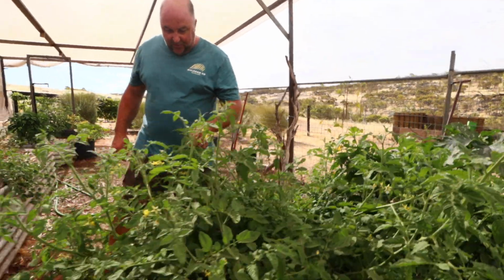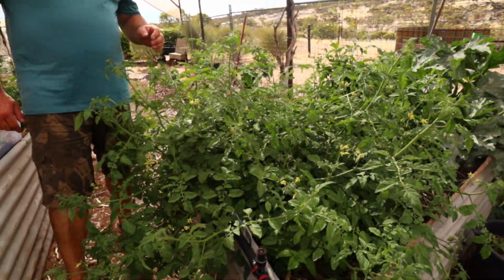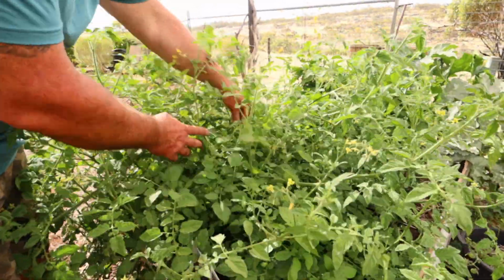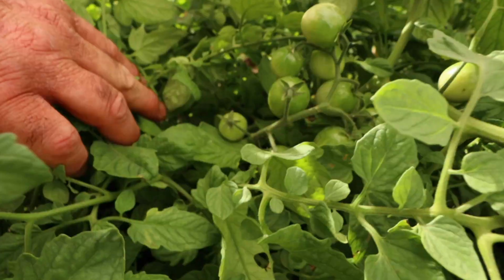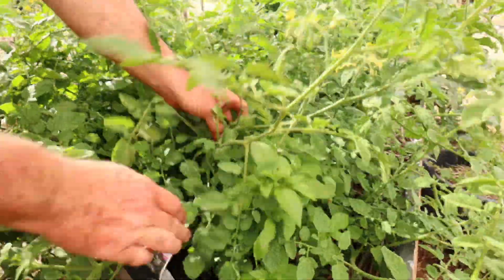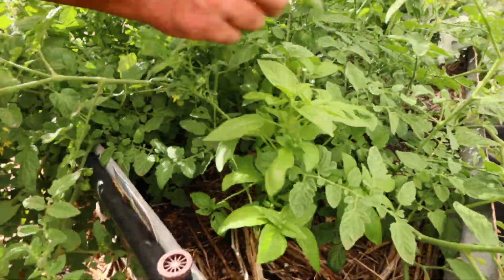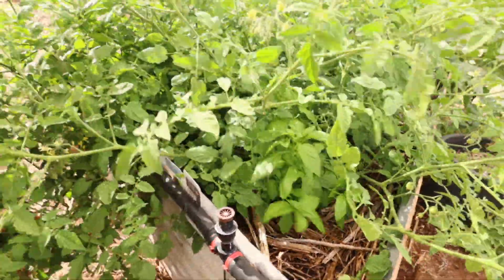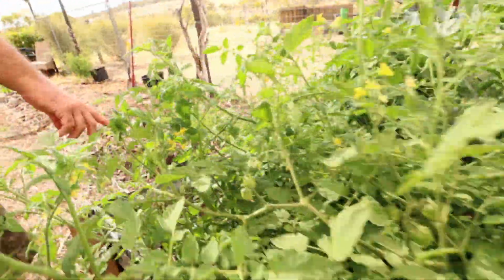Another rogue tomato bush, which has lots of little fruit on it, lots of flowers, lots of fruit, just not ripening up yet. Now we've got more basil here. You can see that basil, lots of basil. There's another basil hiding under there down this end.